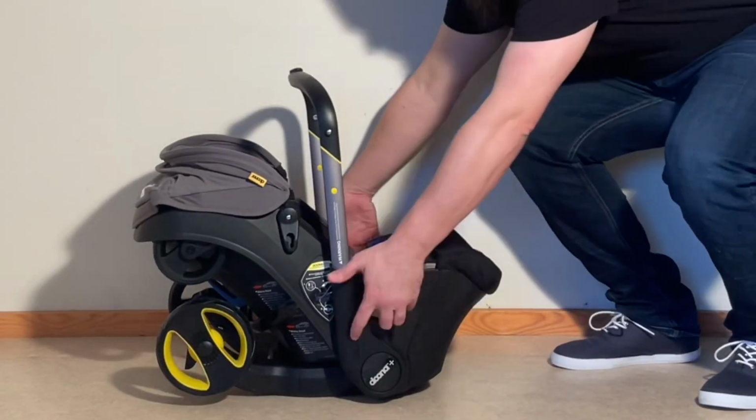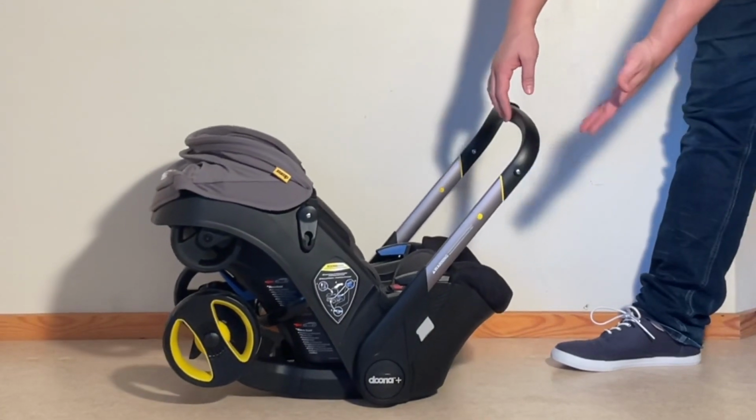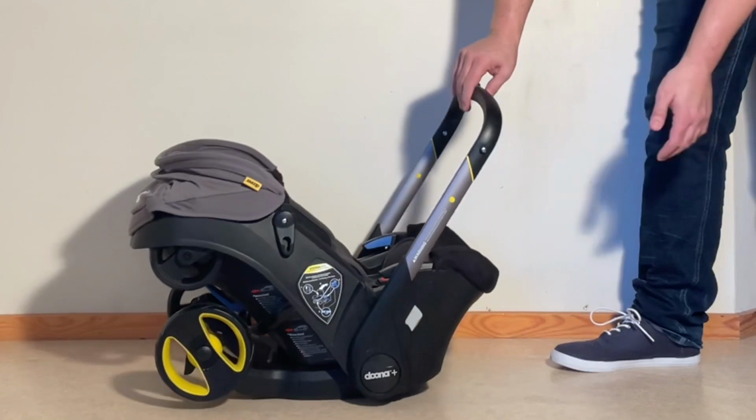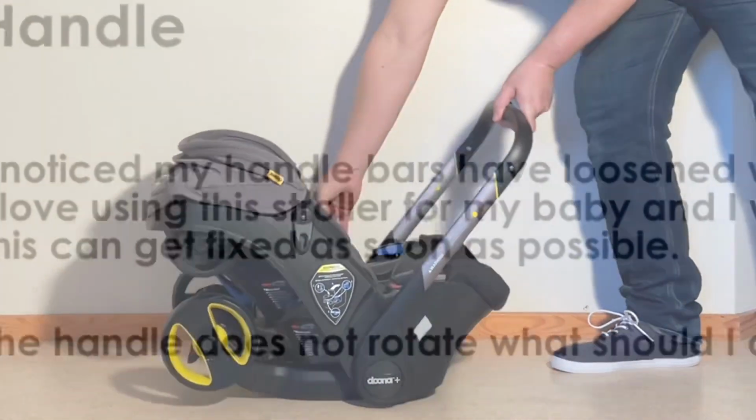In addition, since the handle also doubles as the anti-rebound bar when the Doona is in car seat mode, I seriously hope that their testing of the model as a car seat takes into account the potential for the handle weakening as a result of prolonged use in stroller mode.